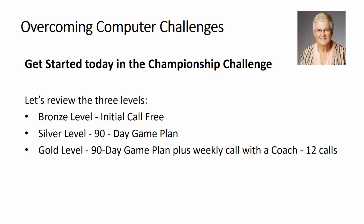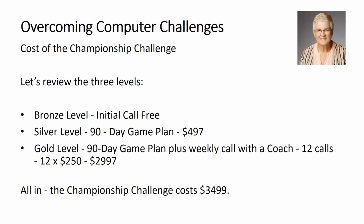Let's review the three levels. Bronze level is the initial call, and that's free. Silver level is a 90-day game plan. The gold level is a 90-day game plan plus a weekly call with a coach for a total of 12 calls. The cost of the championship challenge: the silver level, the 90-day game plan, is $497. The gold level is a 90-day game plan plus weekly calls with a coach, 12 calls at $250, which works out to a total of $2,997. So if you're all in, the championship challenge costs $3,500.